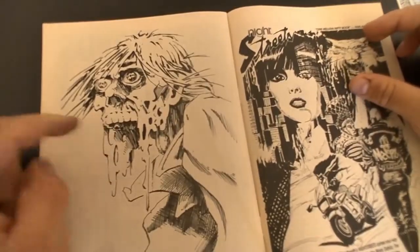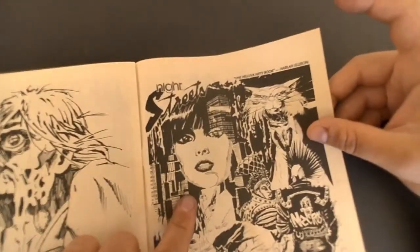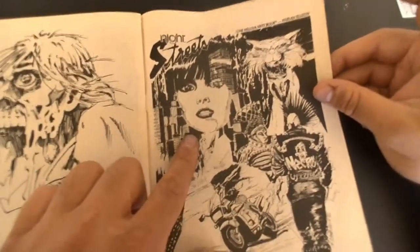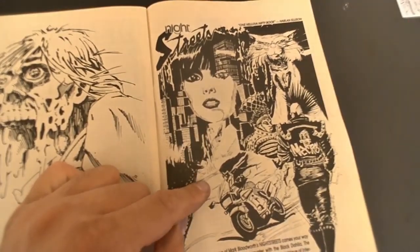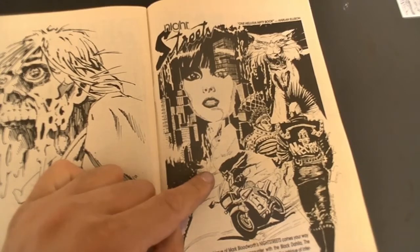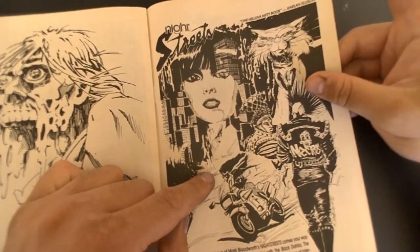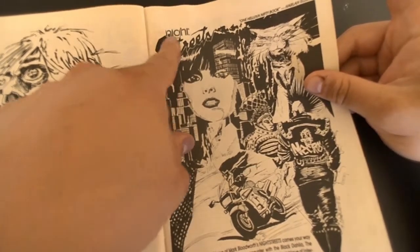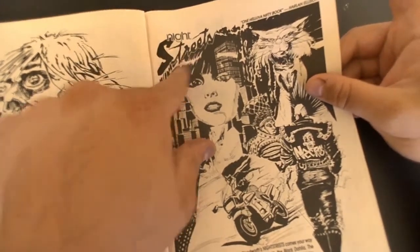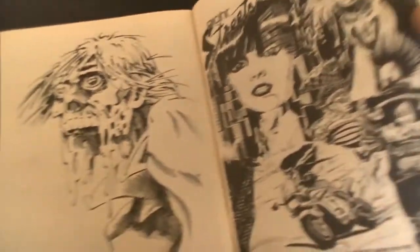Cool zombie, though. I don't know what this is, also. But I want to read it, because it looks cool. This is a pretty badass piece of art. Reminds me of Guns N' Roses. I'm on the night streets, ready to crash and burn. I never learn.